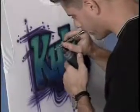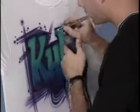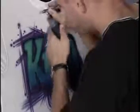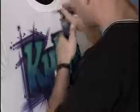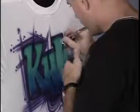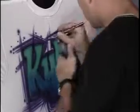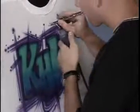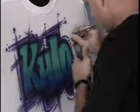I'm going to just fill this area in here just so we get more continuity. Okay? And notice with these slashes too, I'm following the contour of the lettering. In other words, if I have a stroke here in the K that's coming up this way, I'm also going to carry my slash work up that way as well. You want to be as consistent as you can. I'm going to work my way around. Adding some dots, pumping the trigger, getting those in.